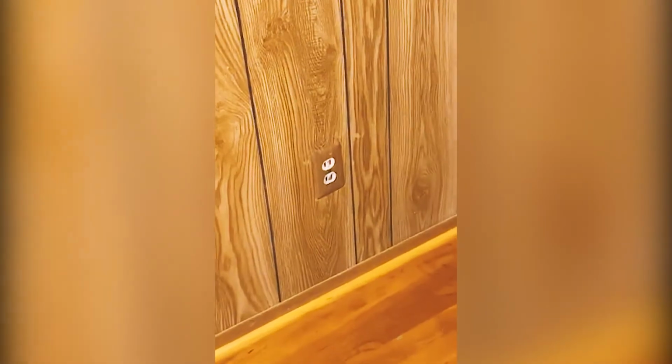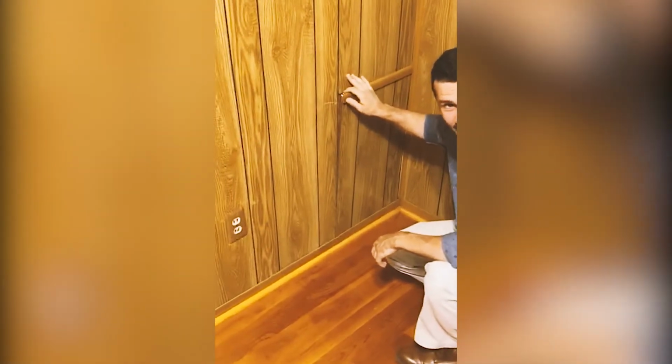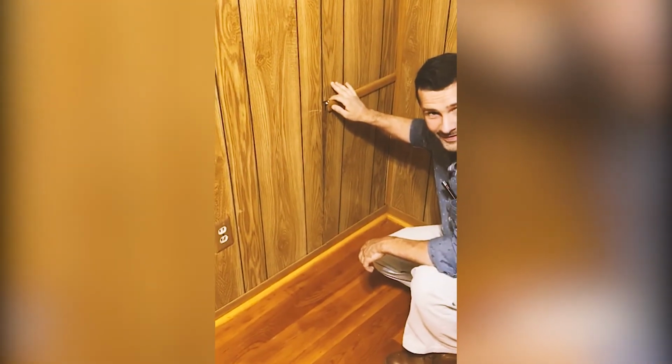Receptacles, it looks like these are not grounded, not surprising. They replaced some of the receptacles, not all. What is this, guys? Bonus points if you can tell me why this paneling is pulled away. James, what do you think?